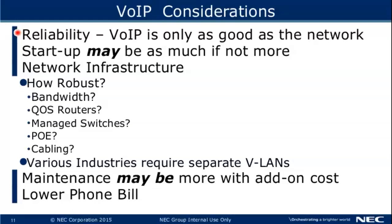The bandwidth usage for voice over IP is way different than the bandwidth requirements for a simple data network. So a lot of times when you put a voice over IP solution on a simple data network, or a network where they're going to do both voice and data, you're going to run into issues. So a couple things people do is that they'll put a voice over IP solution in and build a separate network for it, or the end user may need to upgrade their network infrastructure. So because of that, startup may be as much, if not more, than a TDM solution.